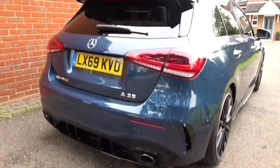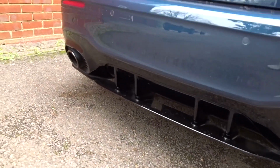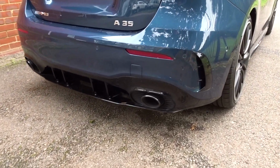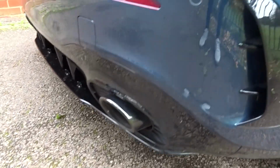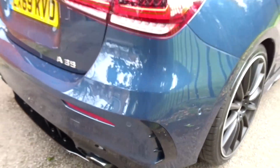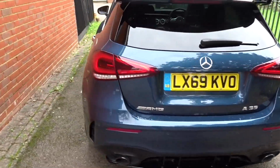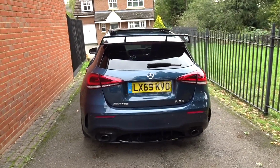As you can see, it's got the aero kit on it, which gives it the black spoiler. You've got the huge rear diffuser here, with the twin exhaust. It hasn't got the quad like the A45 has, but you've got the two exhausts either side, which do sound pretty nice, which we'll get into in a minute. And then you've got these vents on the side as well, which add to the presence of the car. From the back, it does look extremely different to the A-Class, I must say.